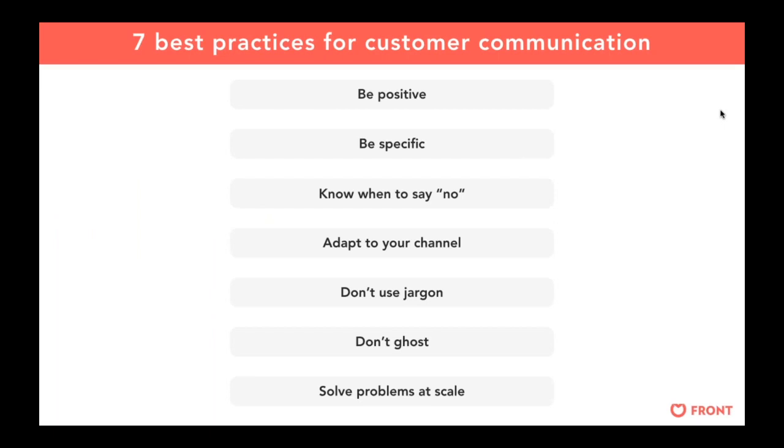We're also going to have a Q&A session shortly, so please submit any questions or thoughts you have on these for that discussion. I hope that this set of best practices feels balanced and realistic to you.